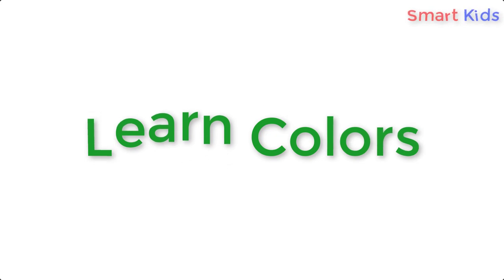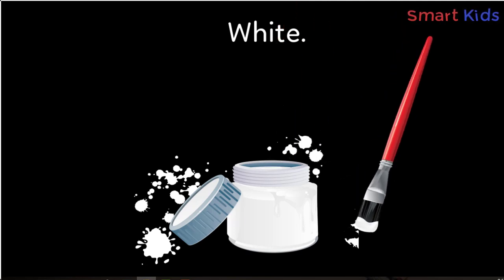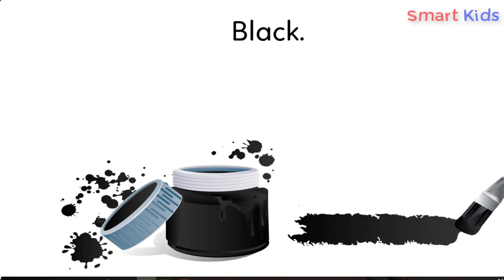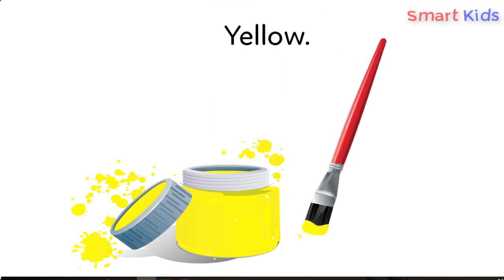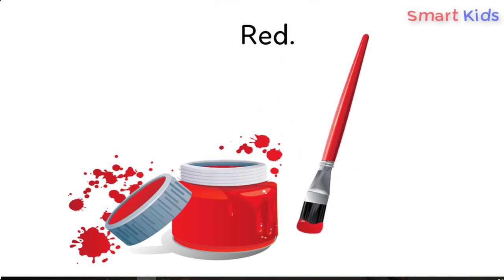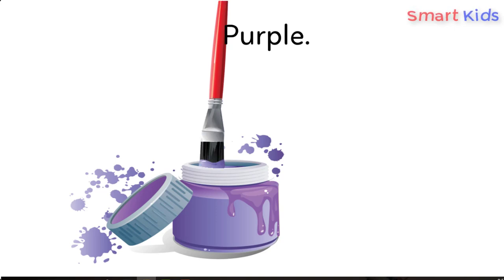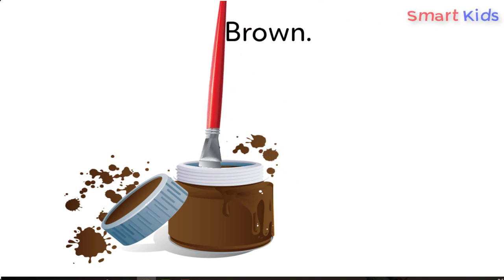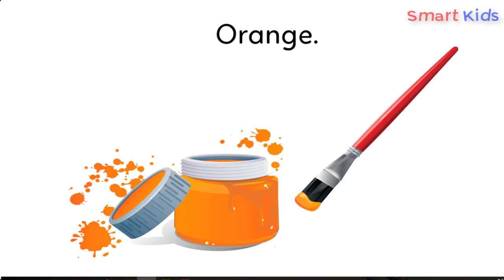Learn colors. White. Black. Yellow. Red. Purple. Brown. Orange.